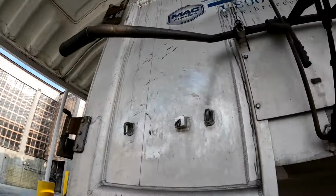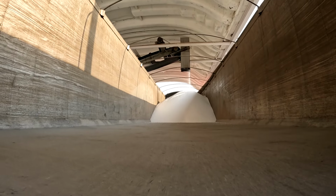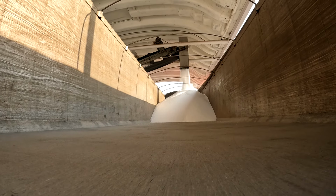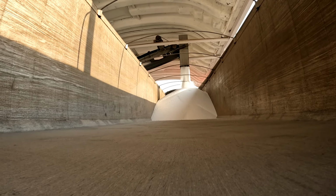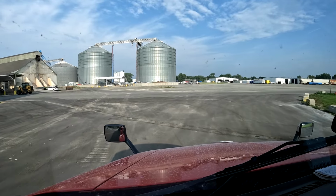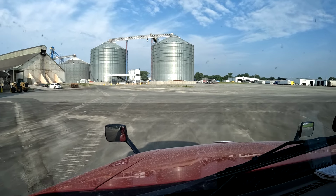Hey, I thought while we're waiting here, I'll give you a shot of this from the back. You can see the front starting to get filled up pretty good, so he'll probably be honking at me here in a minute to pull up. That's what it looks like. Okay folks, I'm loaded. That whole thing took about maybe 20 minutes.